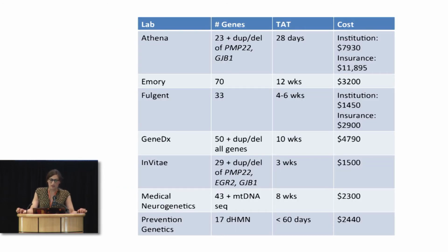This is the breakdown for the various labs that I know of that are doing the testing. So there's 7 labs, and the genes that they do is in the second panel, and the turnaround time and the cost. So the institution costs are the Stanford costs, and then it's straight through insurance. The one I wanted to point out was Prevention does a distal hereditary motor neuropathy panel, so that's just a specific smaller subset of people who have primarily motor symptoms and not so much sensory symptoms. But the rest of them are really these hereditary neuropathy panels.